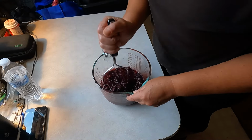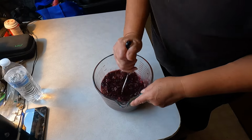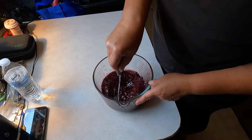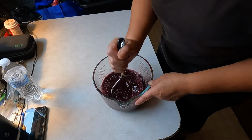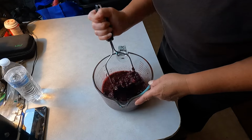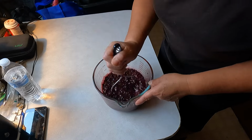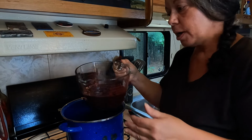Alright, so one of the first things that I need to do is mush my berries. Now, these blackberries already had quite a bit of liquid in them, which is juice, because I froze them after we picked until I was ready to make the jam. Alright, once they're pretty mashed up, and there's going to be some pieces, but that is the whole appeal of having a jam, you want little pieces of fruit in there. Alright, so now that our berries are mashed, we're going to just pour them in the pot.